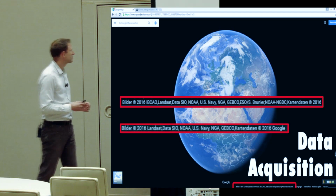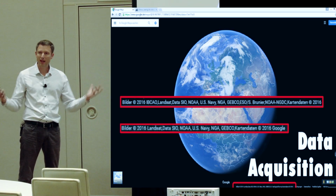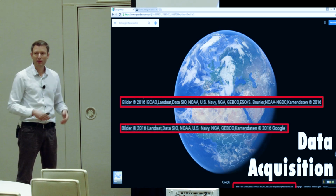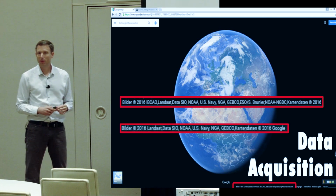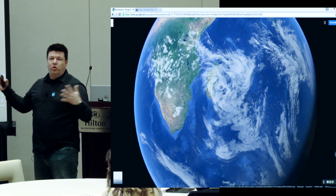And that's also interesting because you see there are a lot of different sources at the same time that they somehow use and mix up and make an integrated view out of. It's not just that they are using one source and putting that into your browser. No, they have to mix a lot of stuff to make it really work. And so, as you know, Google Earth covers the whole Earth, right?